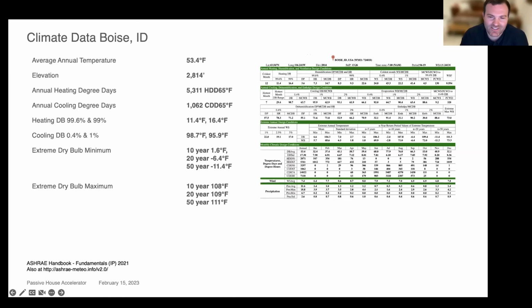I just want to give a little more context. I saw in the chat there were some questions about where the project was located, and it is in Boise, Idaho, which is in climate zone 5B, and we have all 4 seasons here: winter, spring, summer, and fall. So it's good. We'll be able to look at the monitor data for the project and look at some kind of extreme summer weather and winter weather, and how the building performed. There's about 5,000 heating degree days. We're at around 2,800 feet of elevation, with about 1,000 cooling degree days.